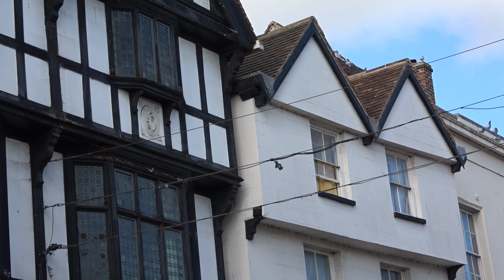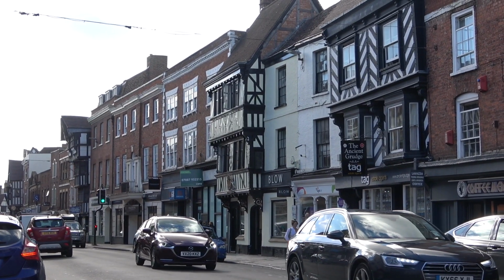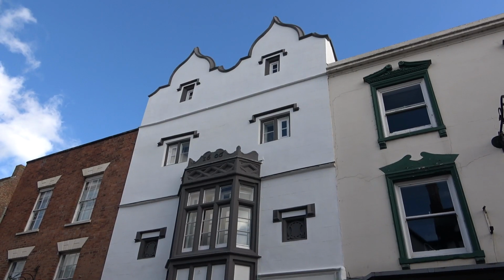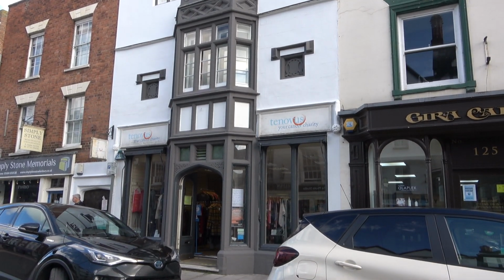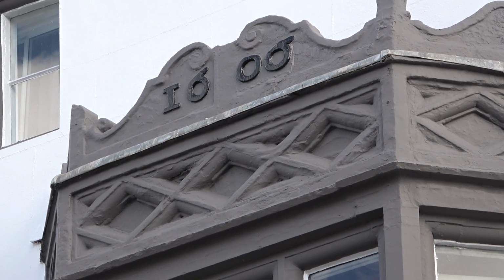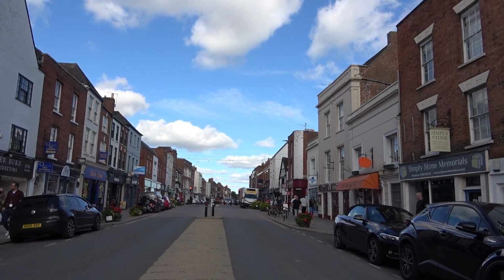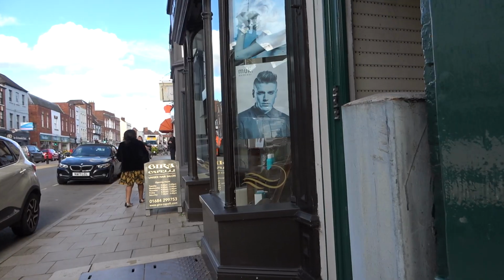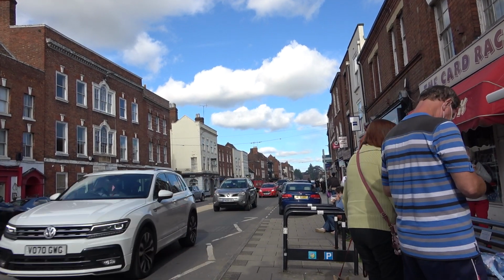Nestled up against the bank, much modified. An oriel house, whatever one of those is. Still a bit to do. Near the end now, and it starts to lose its Tudor style. That's more the Georgian.